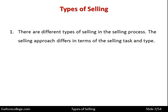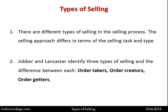So the selling process, the approach to selling, will vary according to the nature of the product, the price of the product, the culture of the society in which it's been sold, the skills of the team. So there are many factors which will determine the precise approach to selling. Two writers, Jobber and Lancaster, identify three types of selling and the difference between each: order takers, order creators, and order getters.